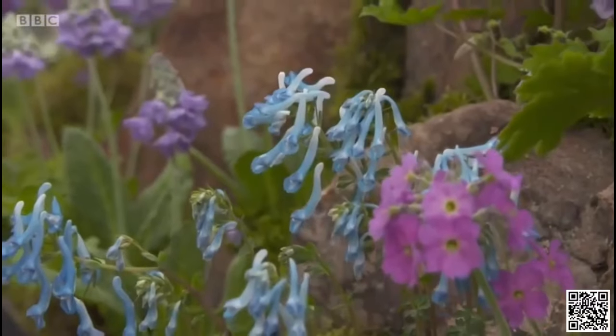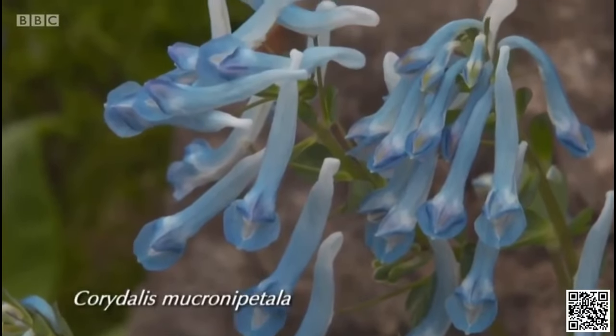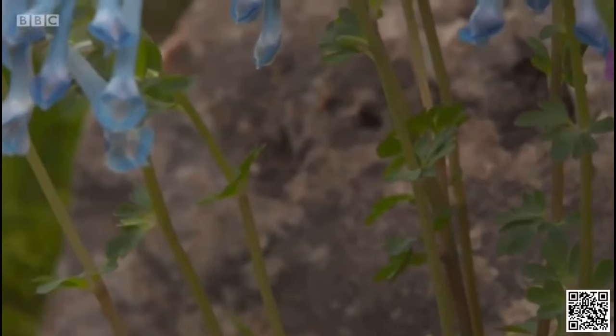This plant, on the other hand, is from a completely different place. It's a little corydalis called Mucronipetala, and it's from the woodland floor in central China, in West Sichuan. This is the very first time I've seen this one, and with these brilliant turquoise flowers, a colour that's hardly ever seen in nature or in gardening, I think this is going to become a real winner.